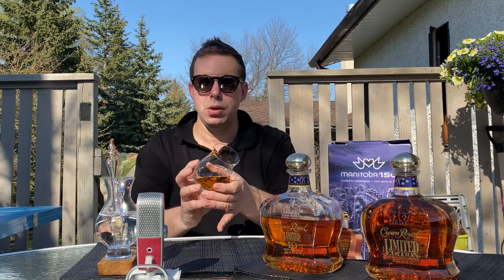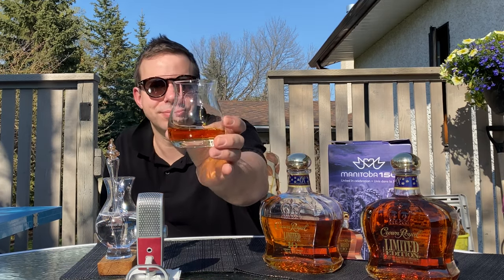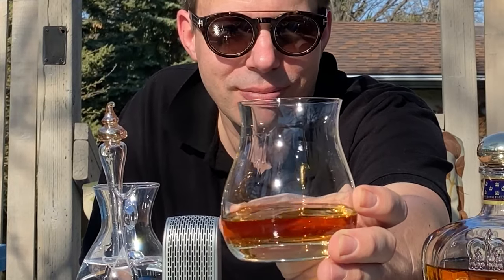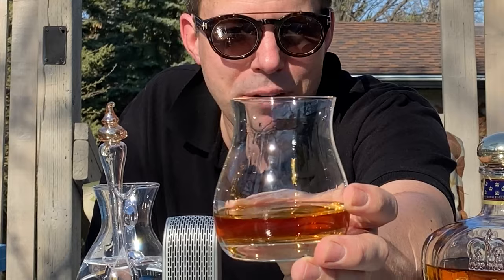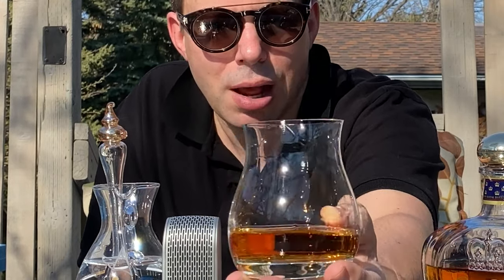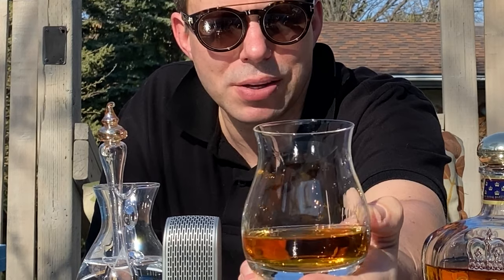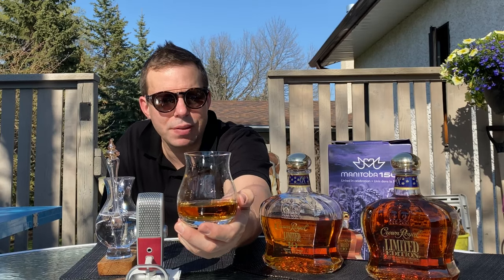Beautiful day. Okay, let's check the legs out. A little bit hard with this glass, but we'll give it a try. Okay, here we go. Of course, very brisk legs. It's 40% ABV. They're already at the bottom. And not much in the way of secondary legs. So there they start. They're also pretty quick. But again, 40% ABV, that would be expected.